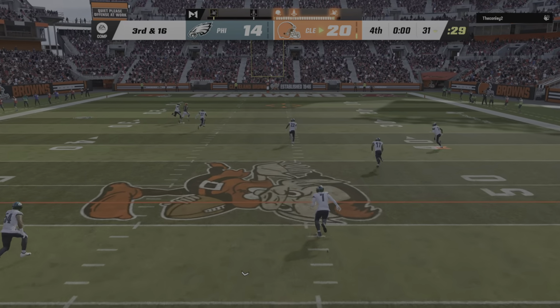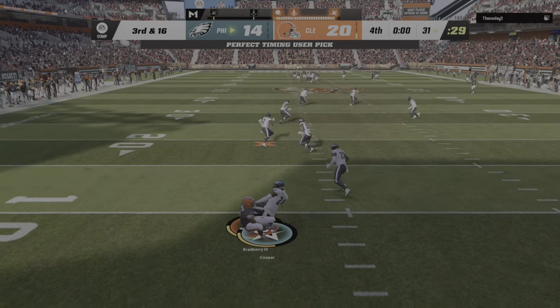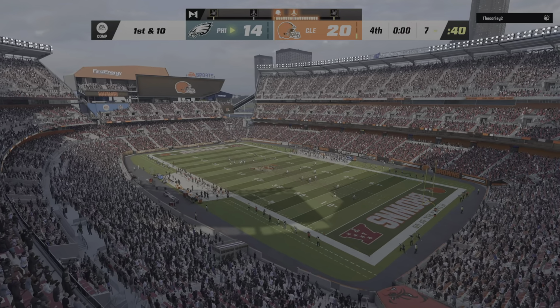Looking deep in the direction of Cooper. Oh, and a bad throw there. It's intercepted. Picked up by James Bradbury. And the Eagles come up with a late turnover.